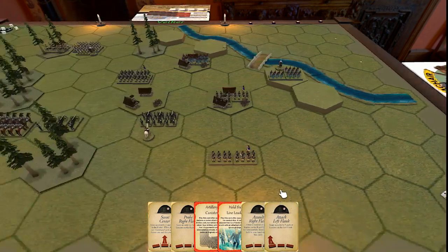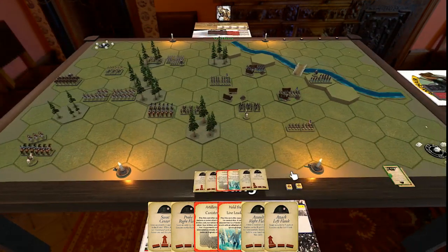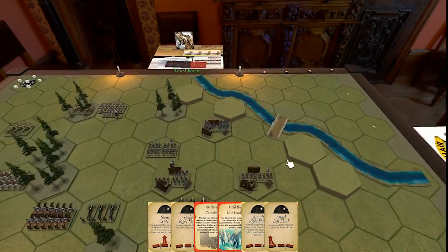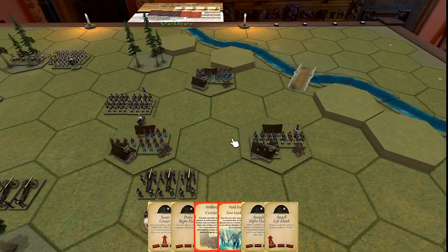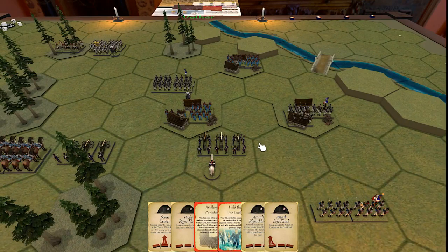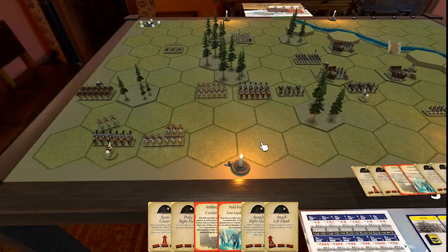Your turn. Le Grand Maneuver. Yeah. Okay. What you doing? Oh, really? Wow, that is a big maneuver. What were your other maneuvers? So I move that guy. Uh-huh. I move these guys. Yes. I move these guys. Mm-hmm. And I move these guys. All right, take your card. My turn.